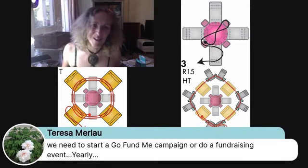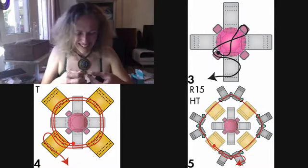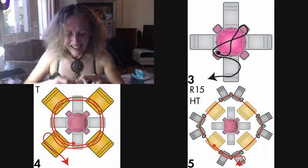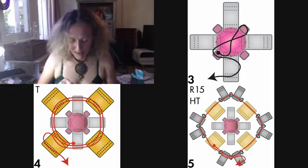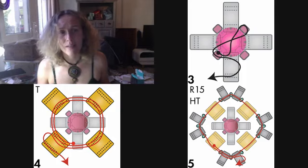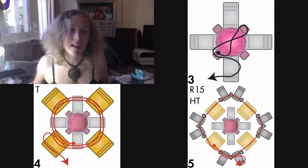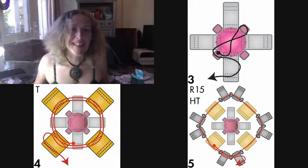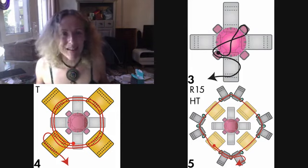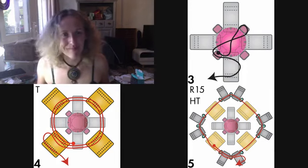And Teresa says, we need to start a GoFundMe campaign or do a fundraising event yearly. Well, I think if someone wants to make something happen, then there are many, many ways of working towards it, and making it happen together and enjoying it together. That is the goal. And I am really looking forward to spending time with you online, offline, in Amsterdam, around the world, wherever.